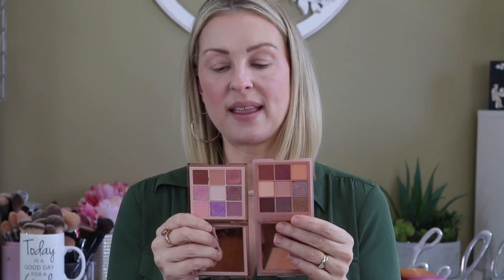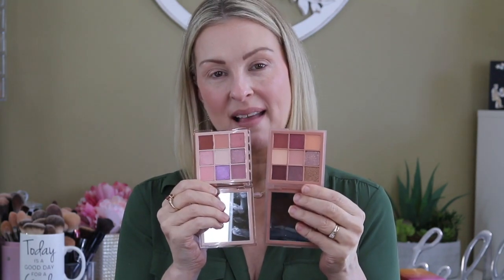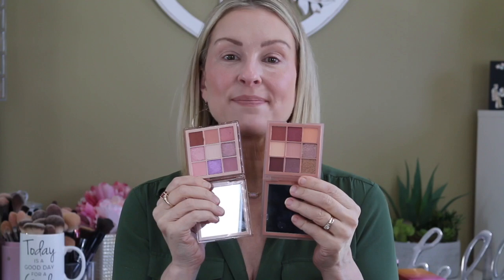But I have the Sand palette here, and this one is the one that I really feel like looks the most similar to the previous Obsession palette in light. I don't really think that there's much difference in these 2 palettes. These palettes being a $29 price point if you have one, I'm just not thinking that you really need to pick up the other.